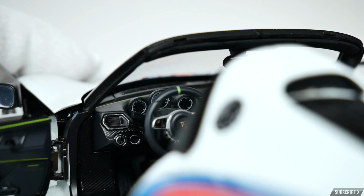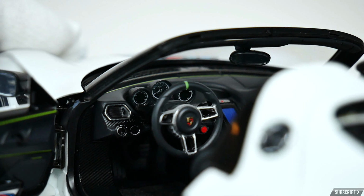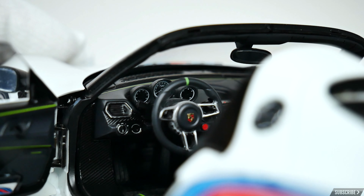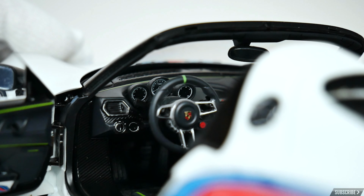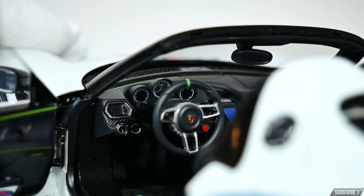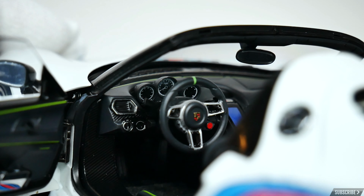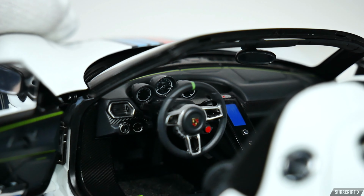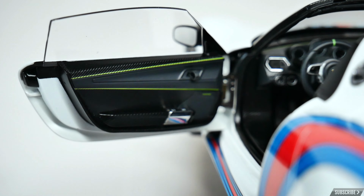The dash cluster is also detailed. If you can see there, it does have the different tach arms and the speeds and the RPM gauge. All of that is super detailed. You can also see the carbon fiber that is on the dash as the dash trim. Super great to see that.